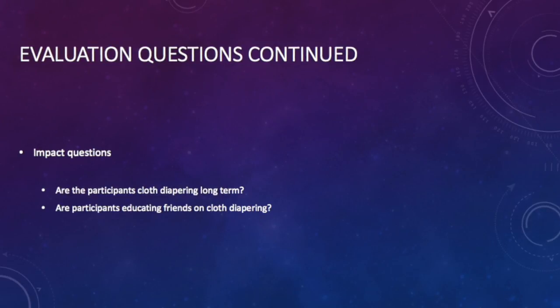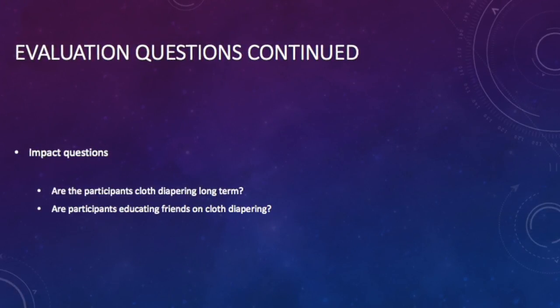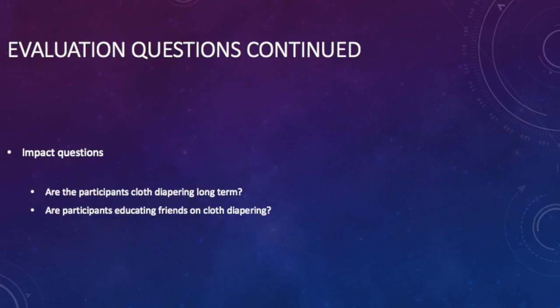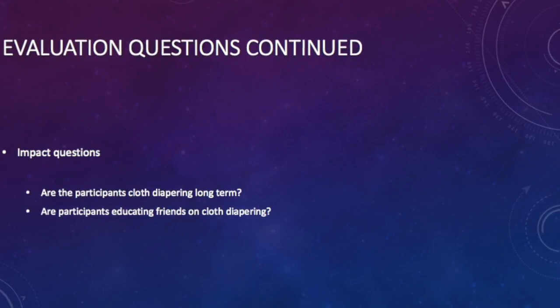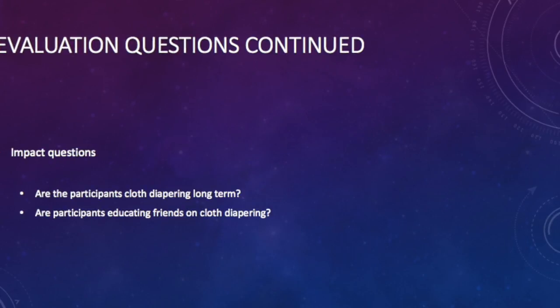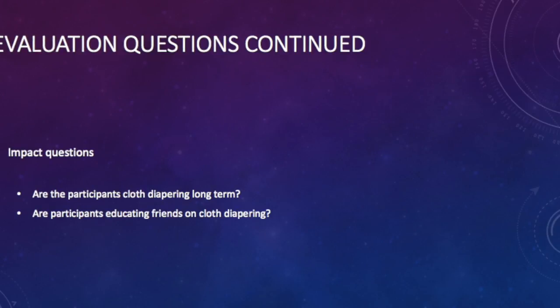And then the second question is, are participants educating friends on cloth diapering? The data source will be participants, method will be online survey, indicators will be there's an uprise in parents who cloth diaper within the community, and the target for success, at least 30% of people taught or told their friends about cloth diapering, and 50% of those friends decided to cloth diaper their own children.